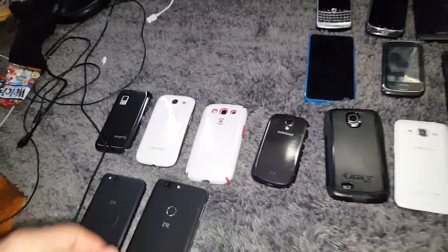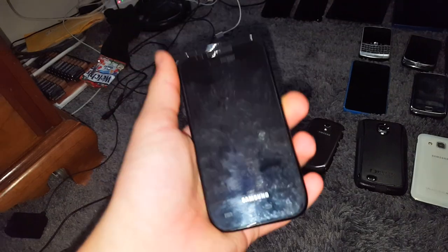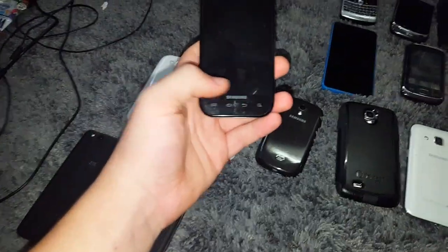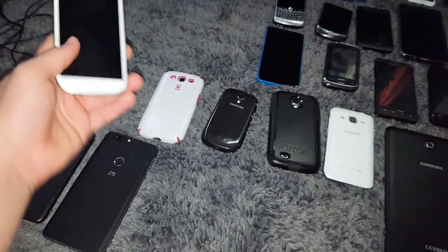All the way over here. Now we're on the Samsungs. This is a Samsung Galaxy S1. This is the Fascinate model on Verizon. It's one of the most true to the original design. It doesn't have a physical home button.